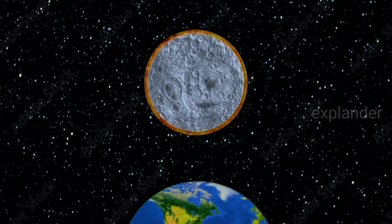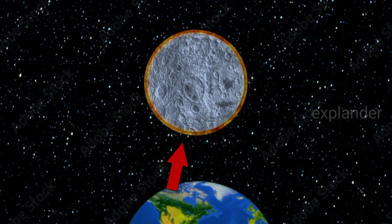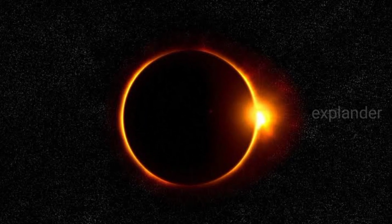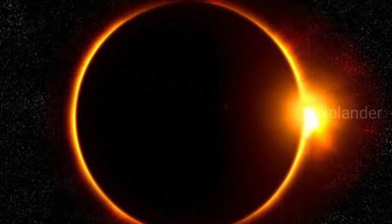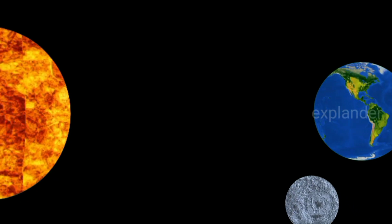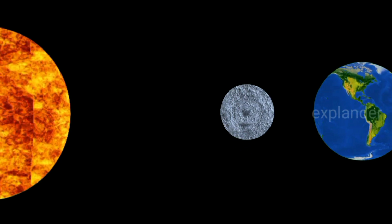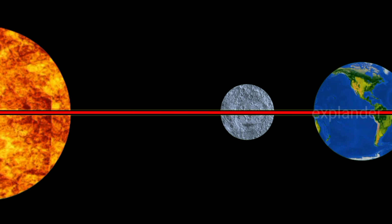As it covers only the center part, a thin ring of bright sunshine is visible around the moon, which is called the ring of fire. This type of eclipse occurs once every 2 years and more often it will last for less than 10 minutes. One thing that is common in both types is the alignment of the bodies. That is, the sun, moon and Earth will be in a straight line.